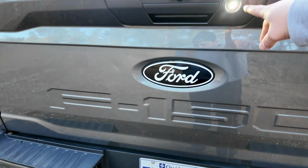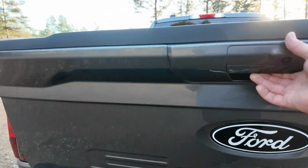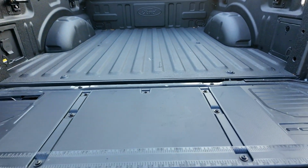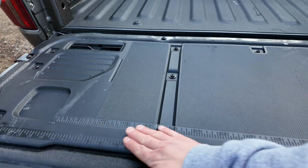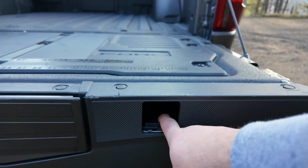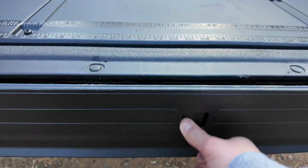We've got some lights here to work with, and a 360 camera on this truck as expected, because it is pretty big and you definitely need to see everything around you. I like these touches here that show attention to detail. You got some measuring marks in case you forget your measuring tape. We definitely have some clamping points here as well, and easy access, which I'm a big fan of.